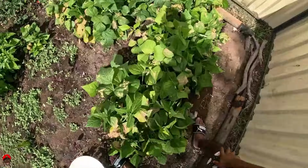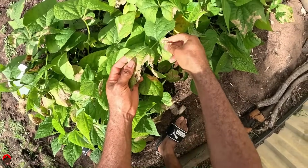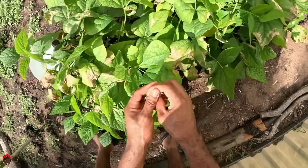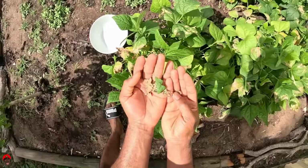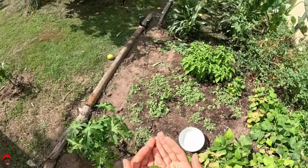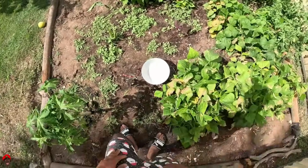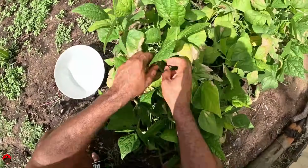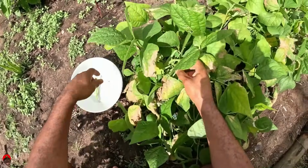I don't know why the leaves are looking like this now though. Some parts of the leaves are drying up like this. If you guys know why they are looking like this, let me know. Because as I said, I'm still learning about my little farm and growing stuff. So as I go along, I learn things, and you guys also help teach me in the comments too. So I appreciate that.